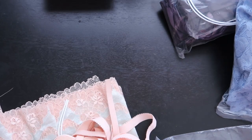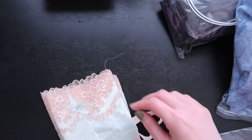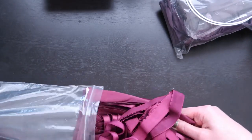So if you guys have any ideas for what you would want to see this lace in, let me know, because I just really, really love this colorway, and I'm afraid.